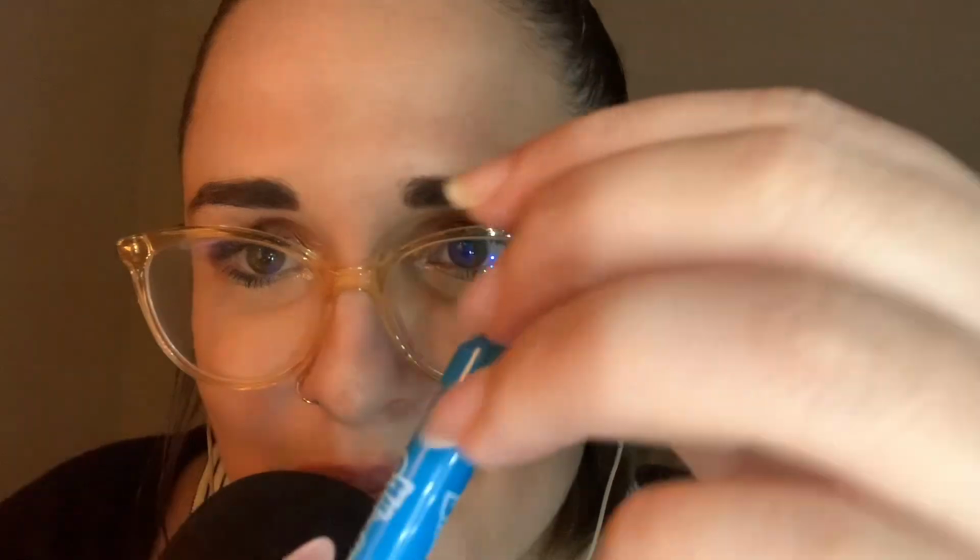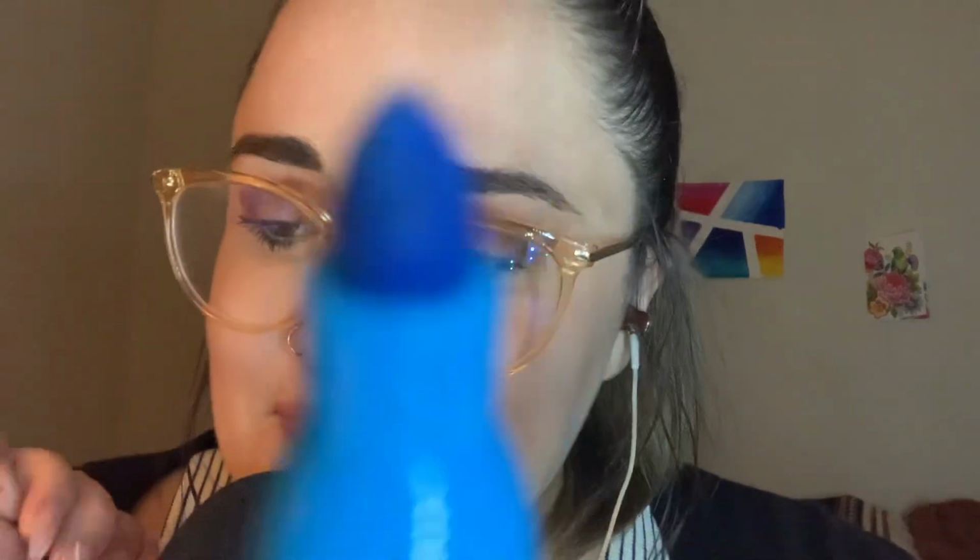All right, so first thing we're going to do, I have these fun little silly scent markers here. I have this one, I guess, for now. And what I'm going to do is hold it up to your nose, and I want you to tell me what you smell. Okay? Alright, you ready? Okay, what do you smell? You smell blueberry. Okay, really good job. Correct.